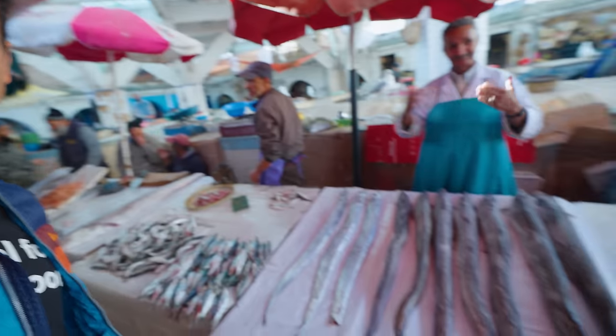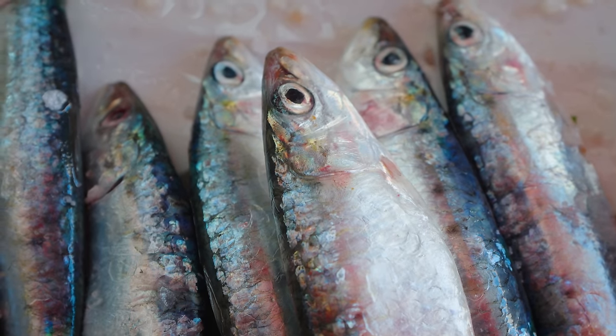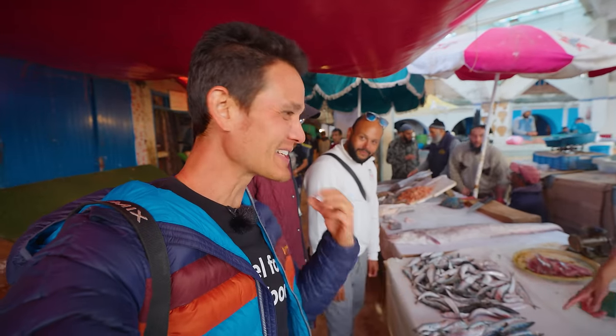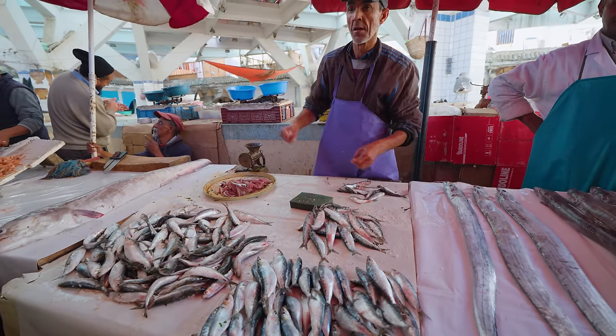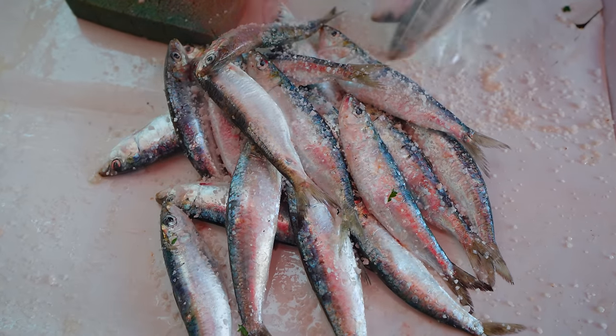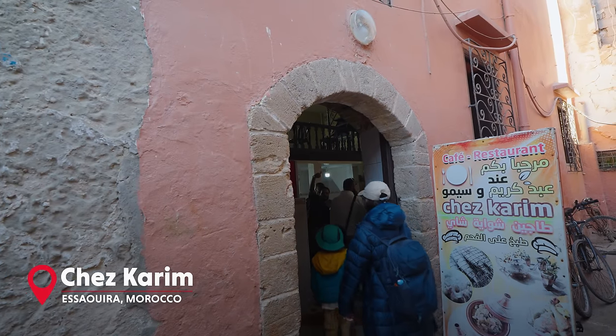Before, we were at the outdoor fish market. But now we are at the more official fish market, which is within the Medina. We're going to buy some sardines, buy some fish, and then take it to the restaurant to eat. So he just marinated in salt. Is that to preserve it? That's for the grilling. They're already salted.